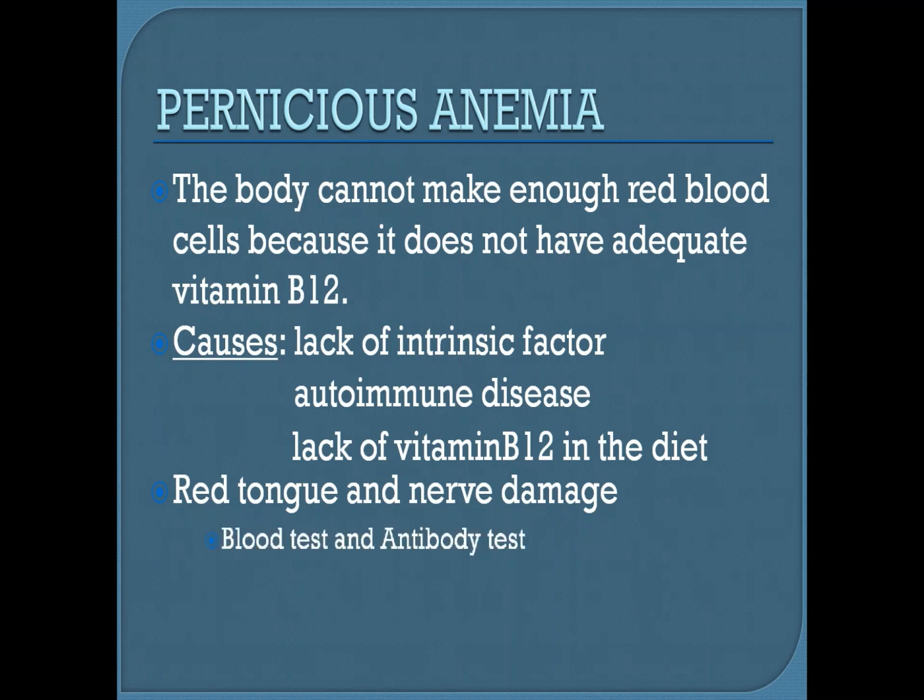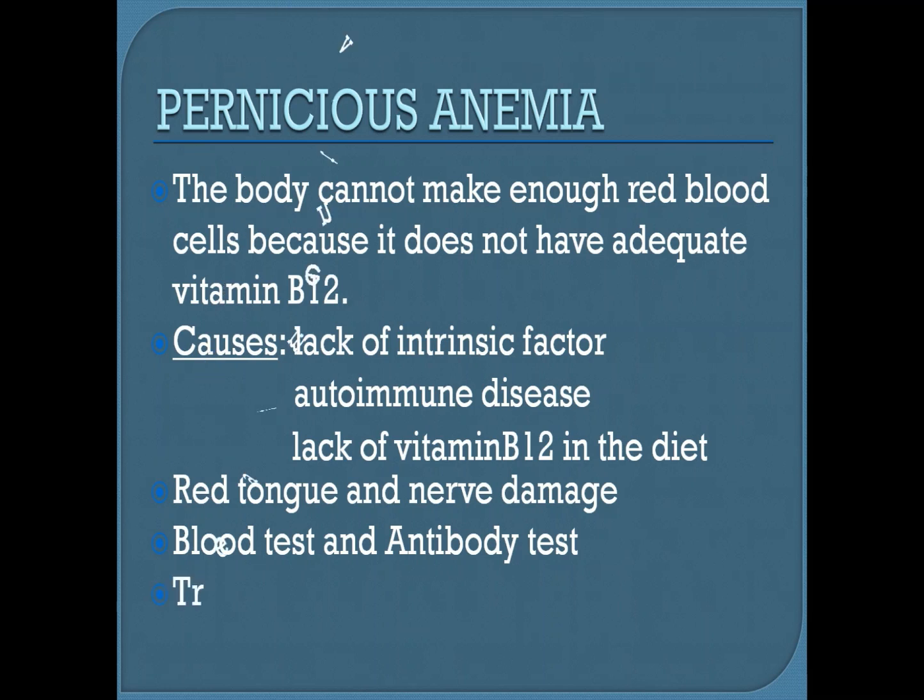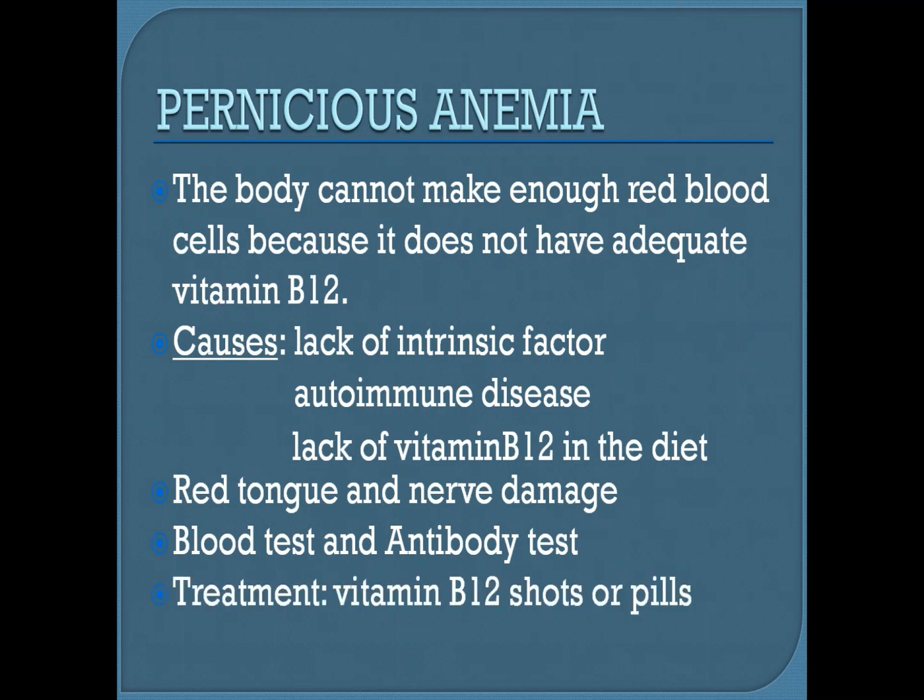Diagnostics include blood tests and antibody tests. This is to check for antibodies to intrinsic factor. Its presence will indicate pernicious anemia. Treatment: vitamin B12 shots or pills.